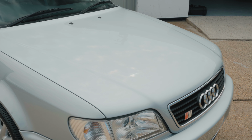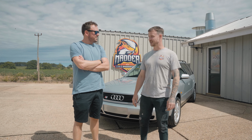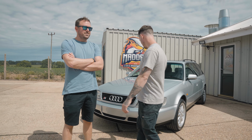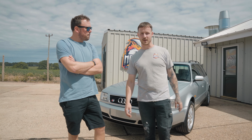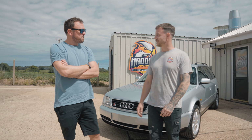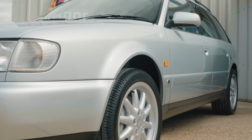You pleased with it? Oh mate, really happy with it, yeah. And like you say, we couldn't have got a better day for it today, could we? Yeah, definitely. Being silver as well kind of shows off your work a little bit. The sun's going to pick out if your paint is patchy, because it came in with super patchy paint. Yeah, it was really, really patchy. Well, it's unrecognisable, isn't it?